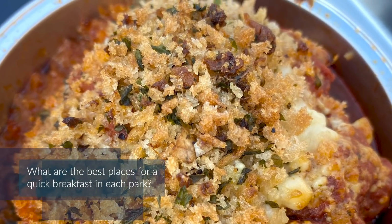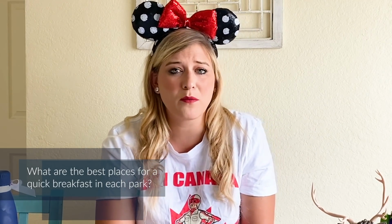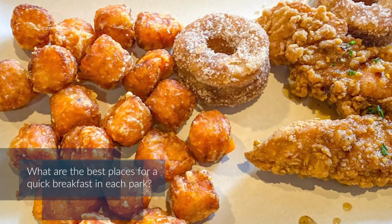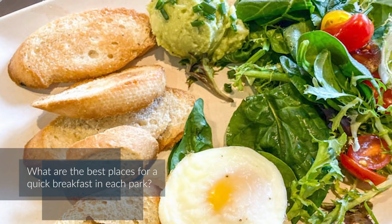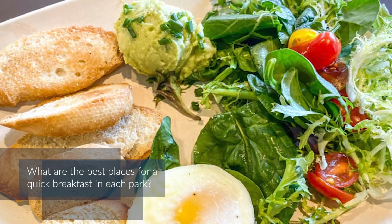They also added a breakfast menu to ABC Commissary, which is probably your most go sit down and actually have a breakfast option. They've got chicken and donuts, which was actually very, very good, and I don't even really love donuts. They've got avocado toast. They've got some more traditional things. They've got shrimp and grits. So ABC Commissary is probably your best bet if you want to be able to sit inside and actually have a breakfast.